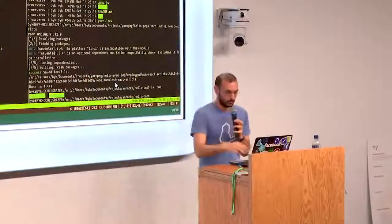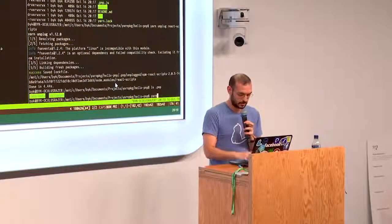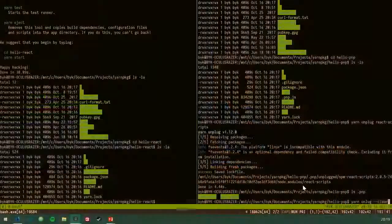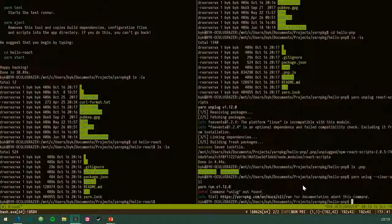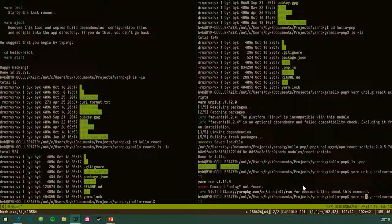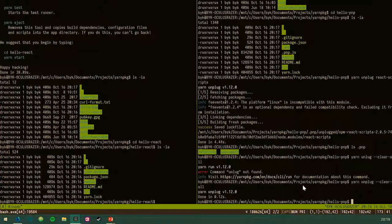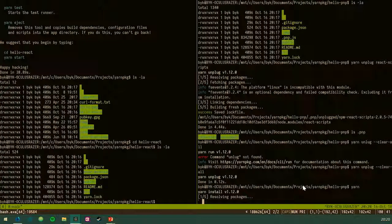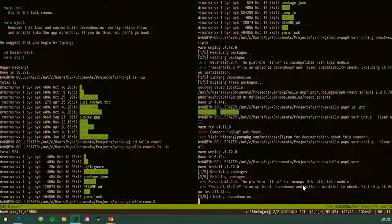And now all you need to do once you clean up is yarn unplug --clear-all. And it will just, whoop. Yep. We need types for this. All right. It cleared it, and now we're going to do one last yarn install to bring the obliterated one back, and then we're going to be good to go. And it's going to go as fast as usual.